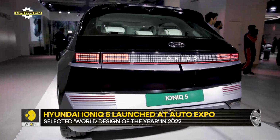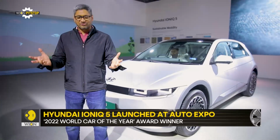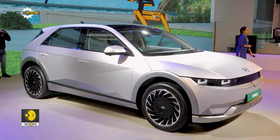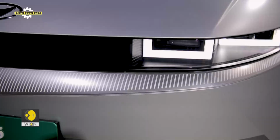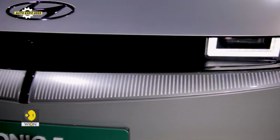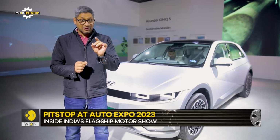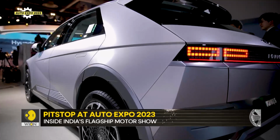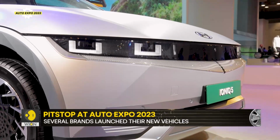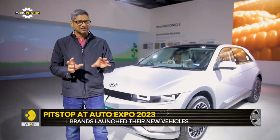And the other one is something very unique that not a lot of people will really catch, even in the press release that was handed out. And that is the recharge time of 10 to 80% with this car is about 18 minutes if you charge it from a 350 kilowatt DC charger. But interestingly, it is 21 minutes if you charge it from a 150 kilowatt DC charger, provided it is primed at 25 degrees Celsius of ambient temperature. So that was a very unique thing that caught my eye.